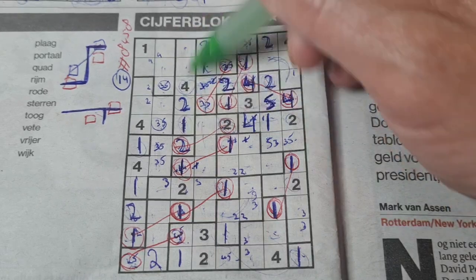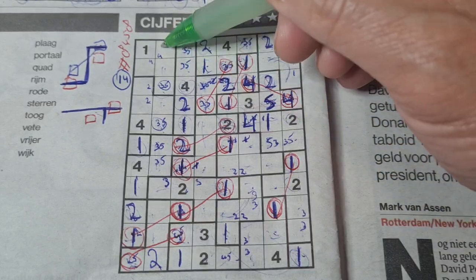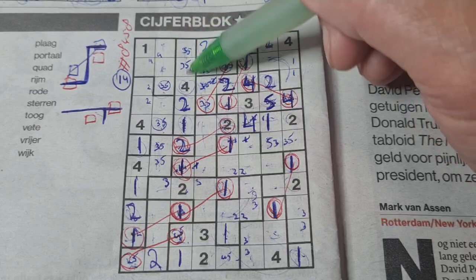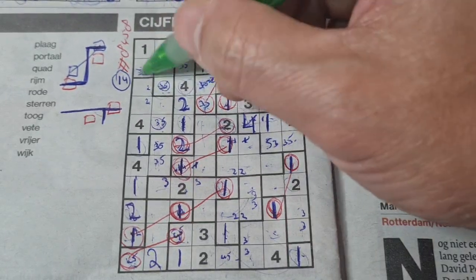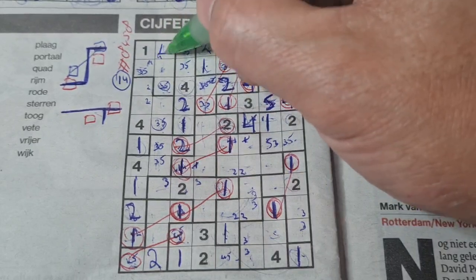Then two numbers left in this area, for numbers 3 and 5 again. That means those two boxes can be a 3 or a 5. You have a double 3 there, double 5 there. So only two places left, and the 3 and 5 go in those two boxes as a pair. So I've eliminated the 4 here, so the 4 goes here.